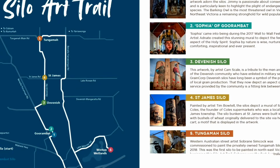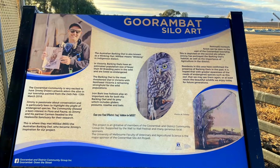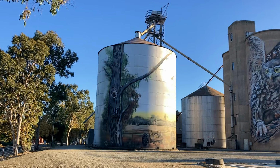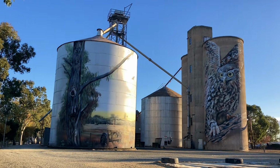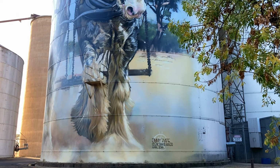We then went for a drive to see some silo art. The first stop was Gurumbat, 19 kilometres from Benalla. Renowned Australian artist Jimmy Devat has painted the barking owl on one of the silos and 3 Clydesdales on another silo.